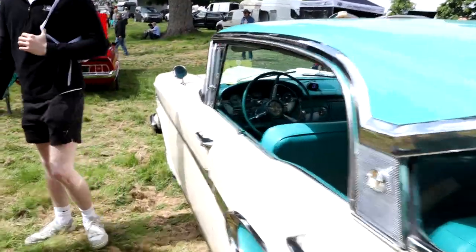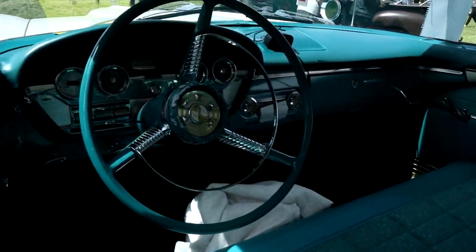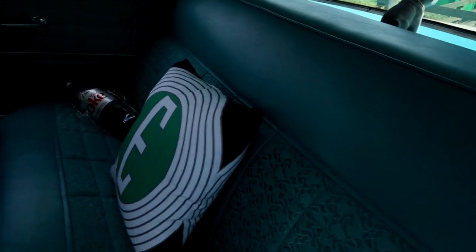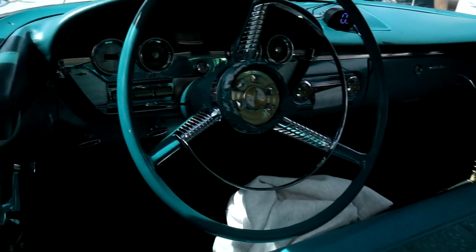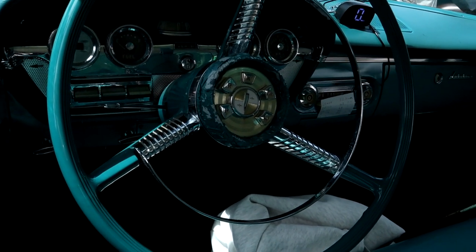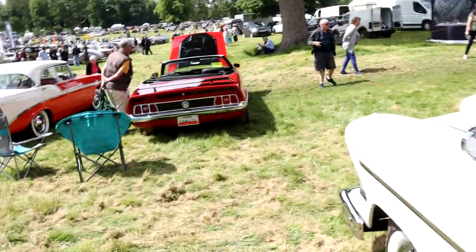So we'll throw the camera in on the inside here and have a good look inside. Gorgeous upholstery and dashboard. Don't know if you can see in the middle of the steering wheel there, it's a push button gear selection for the automatic gearbox. But the controls in the middle of the steering wheel.